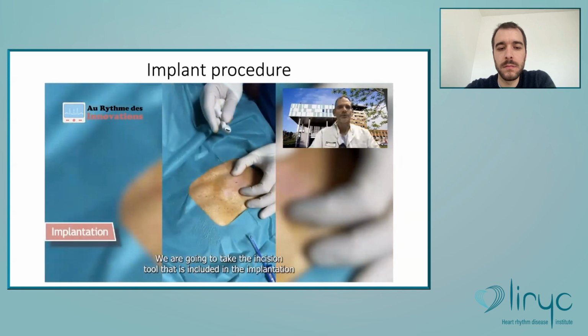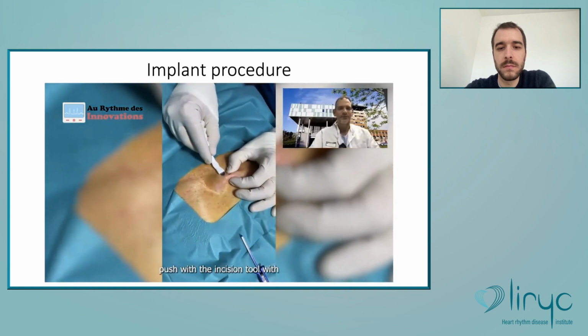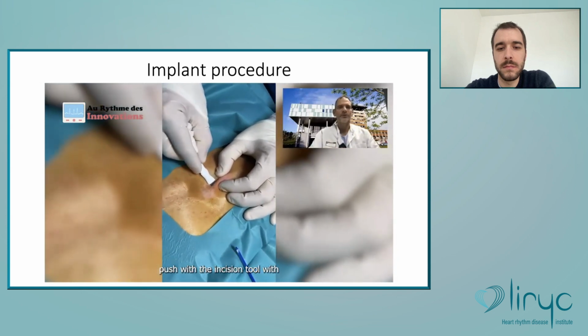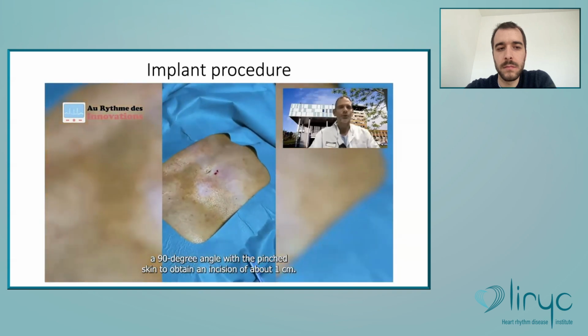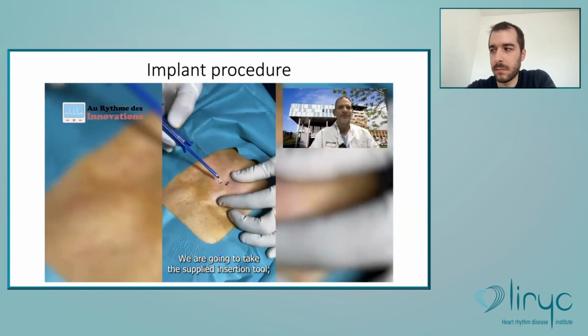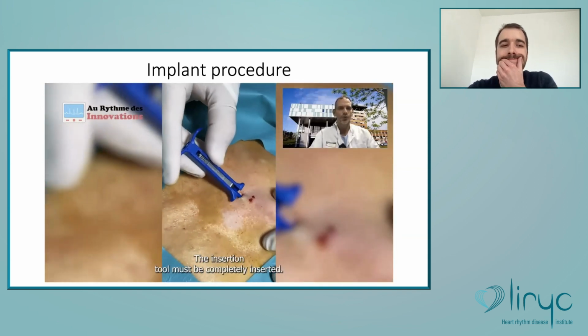Nous allons donc nous servir maintenant du scalpel qui est fourni avec le kit d'implantation. Nous allons pincer la peau et pousser avec le scalpel en préservant un angle de 90 degrés par rapport à la peau qui a été pincée. Et donc, nous avons maintenant une incision d'1 centimètre environ. Nous allons nous saisir maintenant du dispositif d'insertion. On peut voir que le holter implantable est préchargé. Nous allons pousser le système avec un angle de 45 degrés par rapport au sternum, en essayant de rester horizontal, de façon à avoir une profondeur d'environ 8 à 10 mm. Donc, on pousse le système jusqu'au bout.